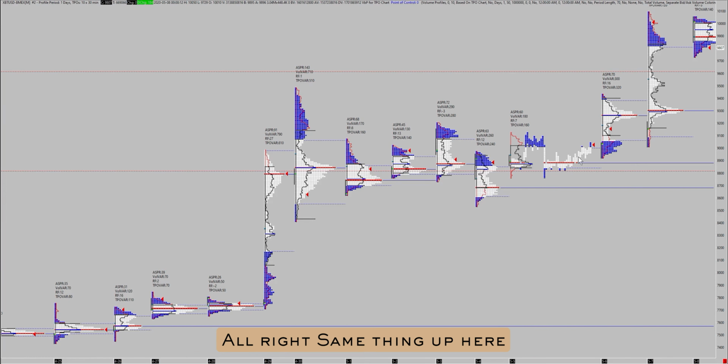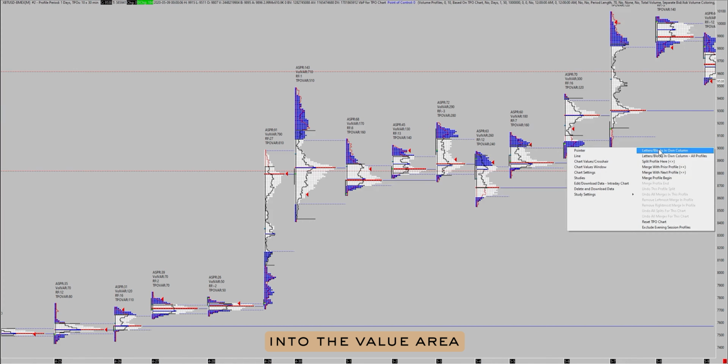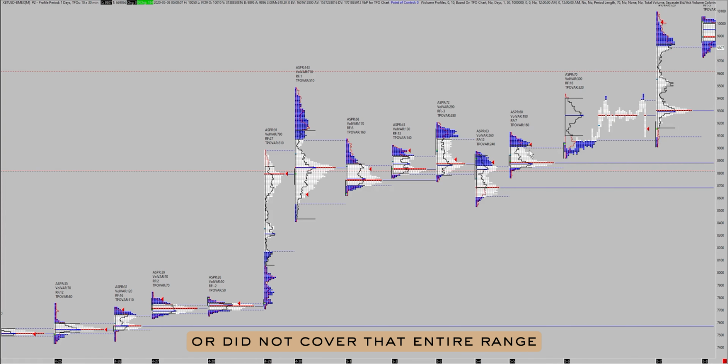All right, same thing up here. If we collapse this day, the market gained acceptance into the value area, but did not cover the entire gap or did not cover that entire range. At this point, it was becoming more and more clear that the strength was upward.